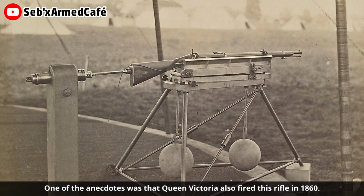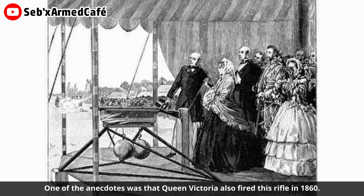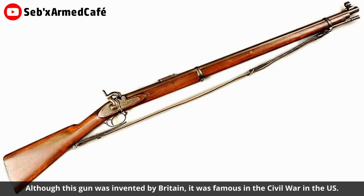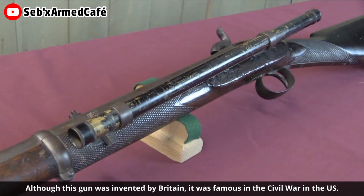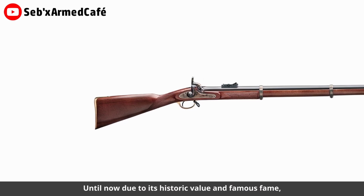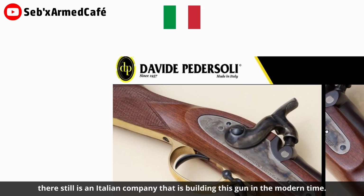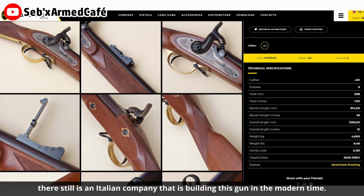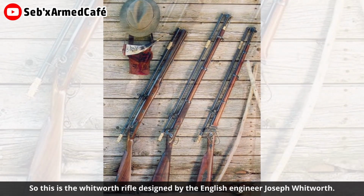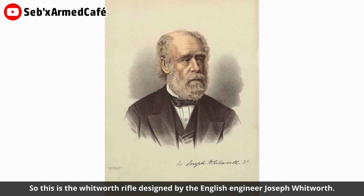One of the anecdotes was that Queen Victoria also fired this rifle in 1860. Although this gun was invented by Britain, it was famous in the Civil War in the US. Until now, due to its historical value and fame, there is still an Italian company building this gun in modern times. So, this is the Whitworth rifle designed by the English engineer Joseph Whitworth.